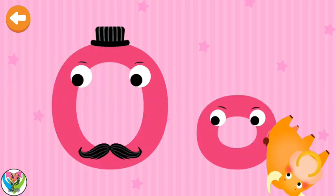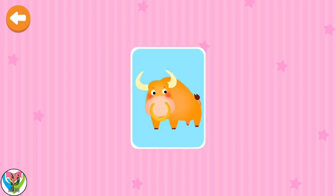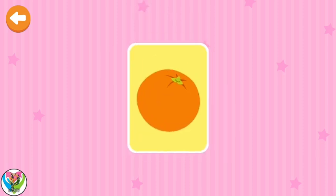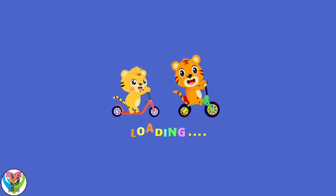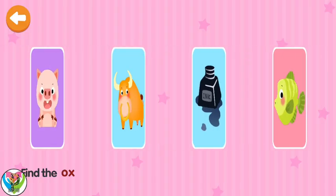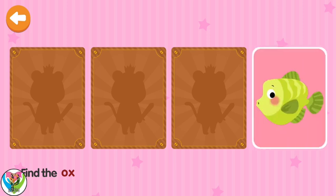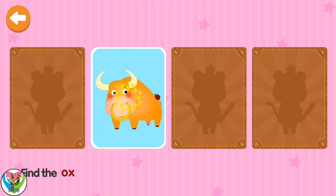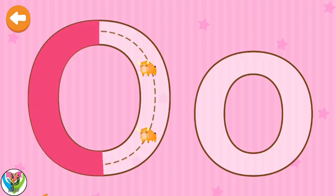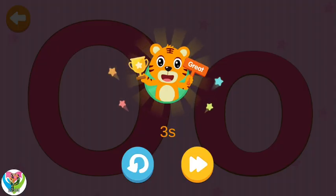Please tap ox. Ox. Orange. Orange. Congratulations on completing. Find the ox. Ox. Great. Finally. Congratulations on completing this section.